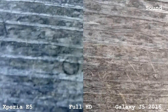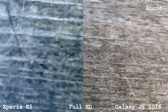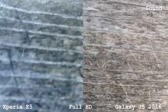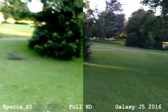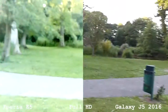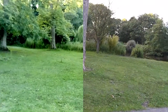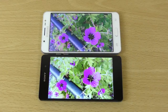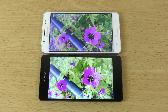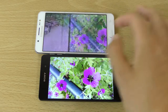Both not particularly very responsive, if you ask me, particularly the E5. I might have to tap on the screen actually. Wow, that's better. So I think the J5 clearly is a little bit more stable here when it comes to the video. Not really sure what's going on with the E5, but maybe a software update will rectify that. So at the moment I think I prefer the J5's camera experience a little bit more, even though it doesn't have the HDR obviously. To me it just feels a little bit more reliable in general.